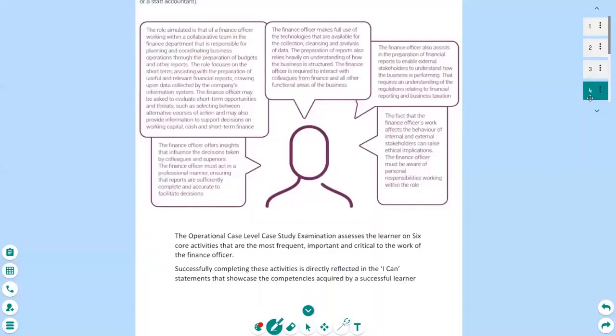So first, to the role of a finance officer. They tell you that you have been given the role of an entry-level finance officer. So what does a finance officer have to do? What can be part of your job? First, he offers insights that influence the decisions taken by colleagues and superiors. He's not taking the decision. He'll just give insights. He'll just give details. He'll just explain the point of view from the company.